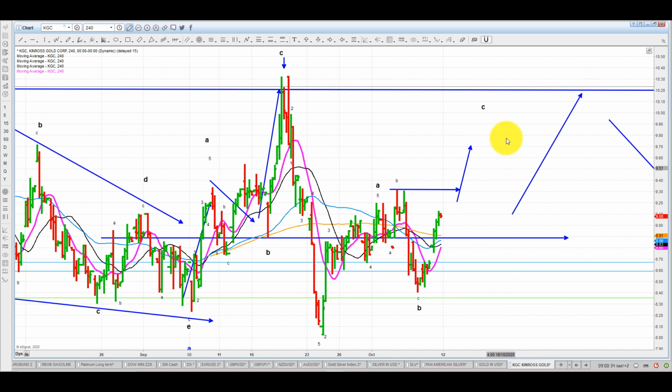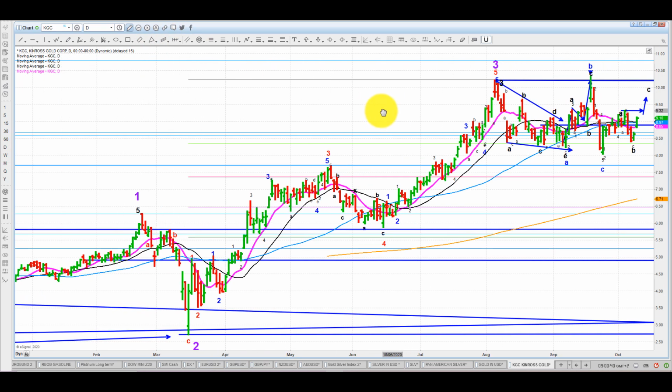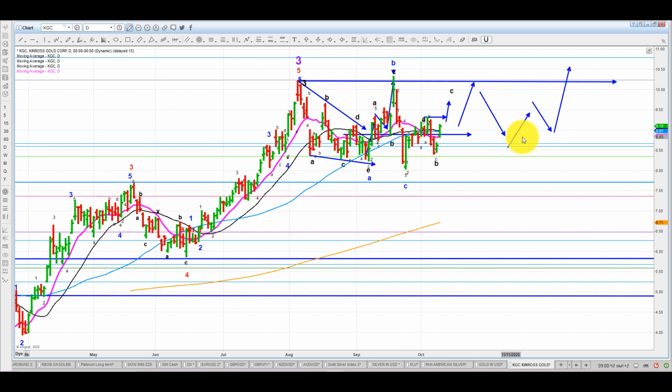Okay, and it is very likely to come back. This is again a situation where we might find ourselves in a very lengthy lateral movement. Yeah, that appears to me very likely.